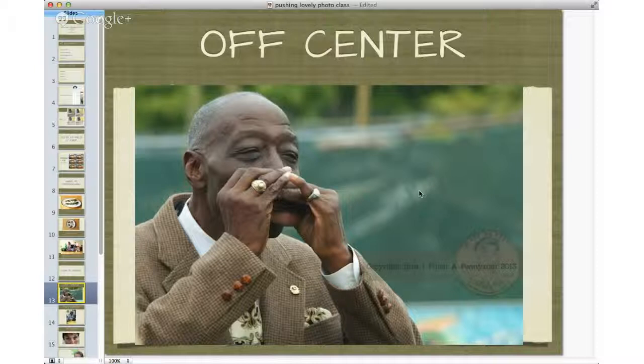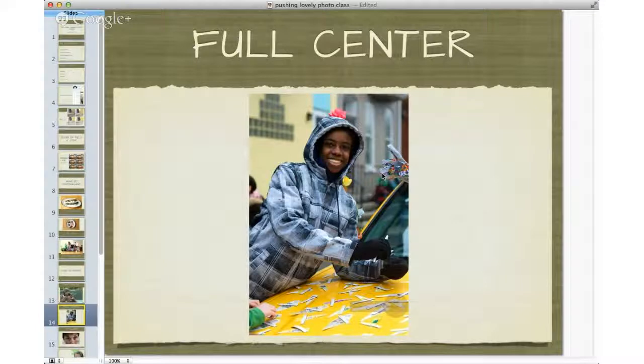I'm trying to think where this one was. This was at the park. I'm sorry, no, this was at groundbreaking for my girls' school. So the focus is on the gentleman playing his harmonica, but it's not centered. All photos don't have to be centered. But sometimes it is good to have a full centered photo.